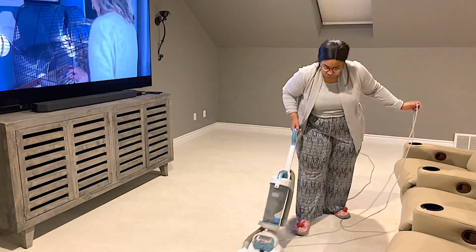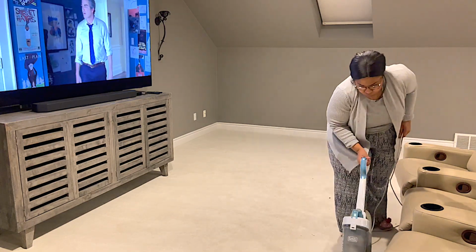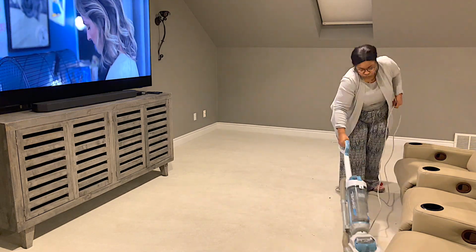That is what I do in my free time. I'm usually up here watching Netflix and movies and all of that stuff. So I really, really enjoy this space. So if you see me glance up and look at the TV, it's because I'm watching ICU.